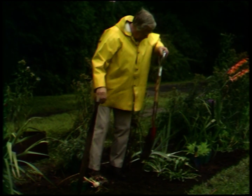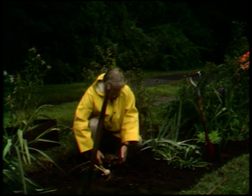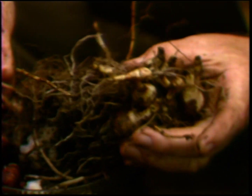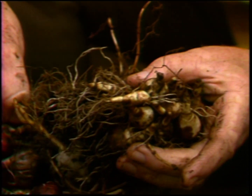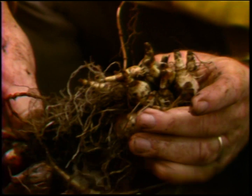Well, in digging through this garden, I found all sorts of bulbs. Now here is a clump of, this is the poet's narcissus. I would divide a clump such as this and replant them. Those are worth saving and replanting right here in the garden.